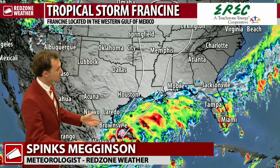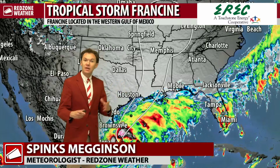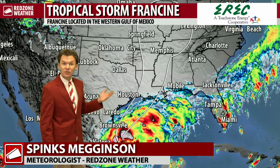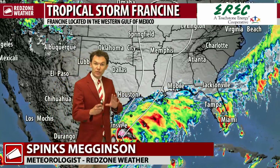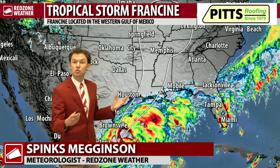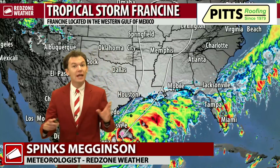Tropical Storm Francine becoming stronger in the western Gulf of Mexico. Francine is moving to the north, and the system continues to become more organized on this Monday evening. Francine will likely be a Category 1 or Category 2 hurricane on approach to the Louisiana coastline as we get into Wednesday. Local impacts possible in South Alabama and Northwest Florida. Heavy rain and potentially a few tornadoes. We've got all the details for you on this Monday evening.